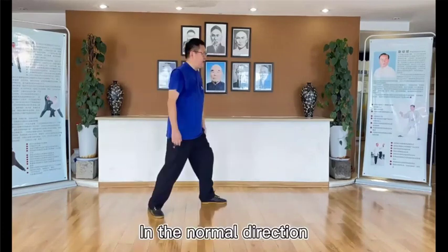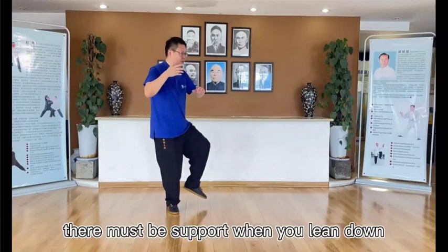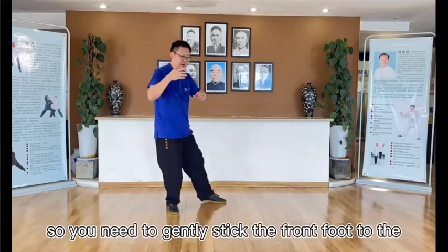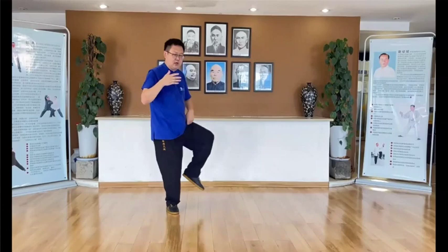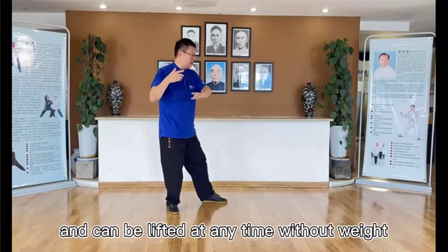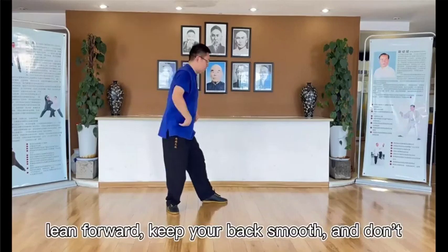In the normal direction, there must be support when you lean down, so you need to gently stick the front foot to the ground and put it on the ground, landing slightly, so it can be lifted early without weight when turning to the left. Pull back the crotch, lean forward, keep your back smooth, and don't bend your back.